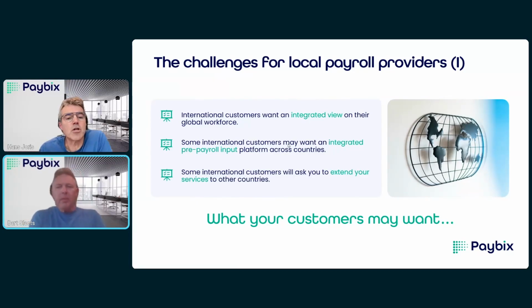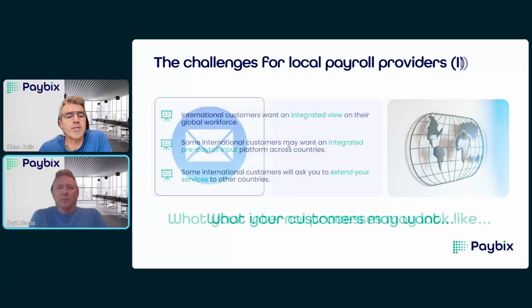Some international customers may also ask you to extend your services to other countries. A typical example would be that you work for a specific company in its home country, its headquarter company. They're quite happy with the level of services that you offer. And since they are so happy, they will more than likely ask you to provide the same services in other countries, which of course is quite a challenge to do today. Those are mostly the external factors that come into play.